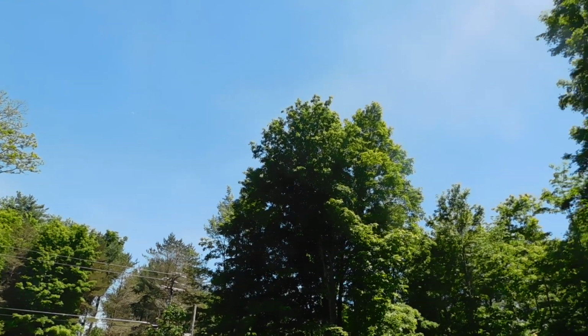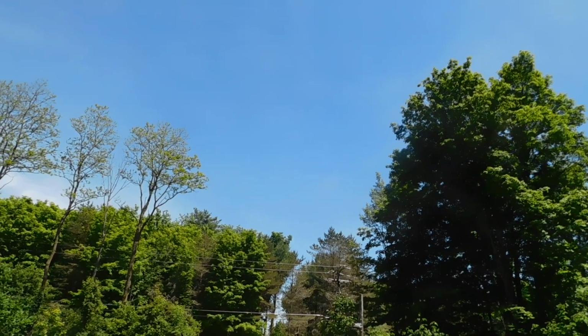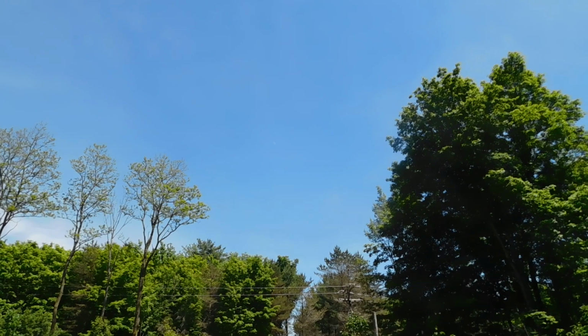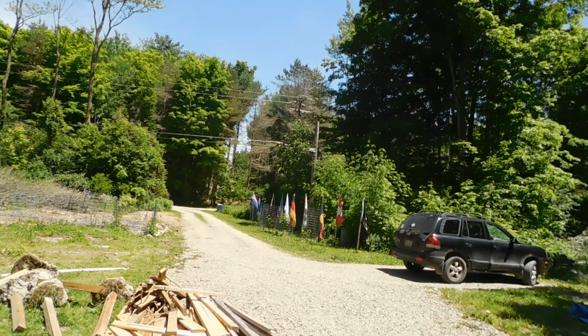Today is Saturday, June 8th, 2019. You can see the partial moon up here. Hopefully you can see that okay. Should be able to. But absolutely gorgeous day. It's about 82 degrees today.